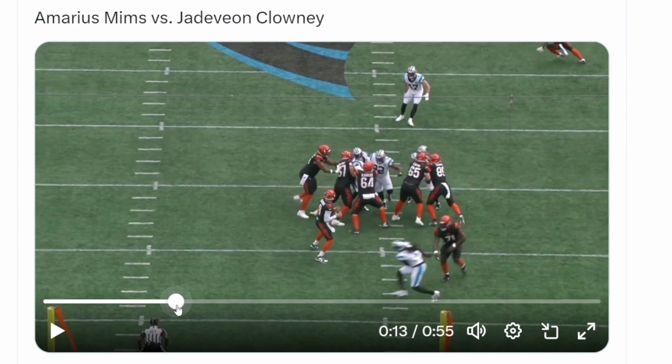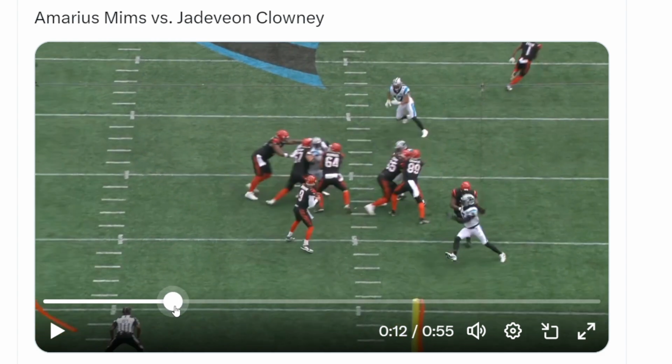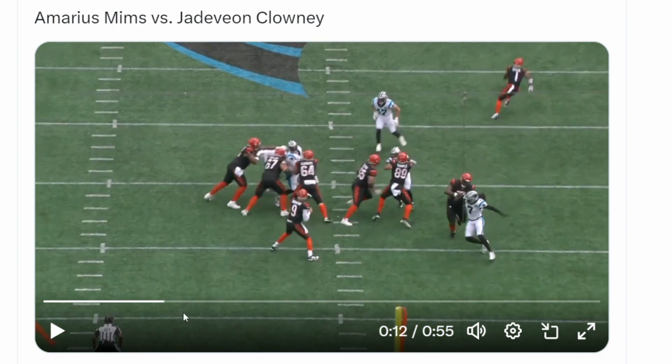Clowney does get through Mims a little bit, but this is why we talked about it many times at the combine, and why I really do love Amarius Mims, is his athletic ability. He has very good athleticism, and that's something that right tackles usually do not have. For example, we talked about many times the right tackle from Alabama, J.C. Latham, in this last NFL draft. He actually went to the Tennessee Titans, and I don't believe it's working out too well for him there. But overall, that's a guy we talked about many times of, hey, listen, we could potentially take this guy for our right tackle position.